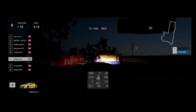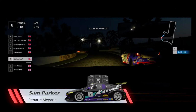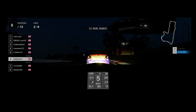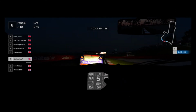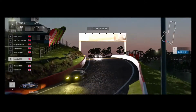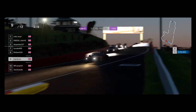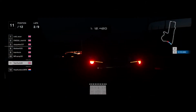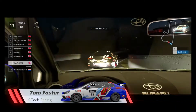But let's go on board with Sam. Sam, who's behind Kieran now and looking to get past. Look at that. Sam is flashing those lights just to get past. Oh, contact with the walls. So further down, there's Harry and Rob, Mark, Joe and Tom. On board with Tom. You see Tom barely see anything there.